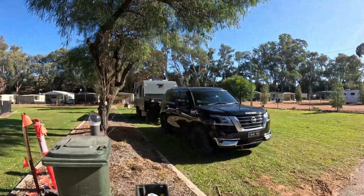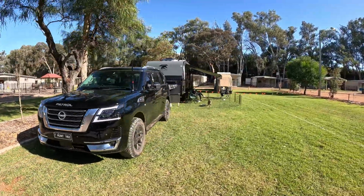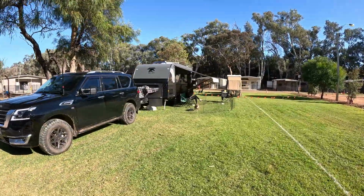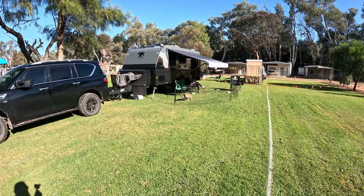So we're right in the middle of the park, and probably the best site we've had. So have a look at this. This is probably the first time you're going to see the van with the awning out. So here's us. And it's the first site we've had with grass the whole trip, and the dogs are loving it. Have a look at this.